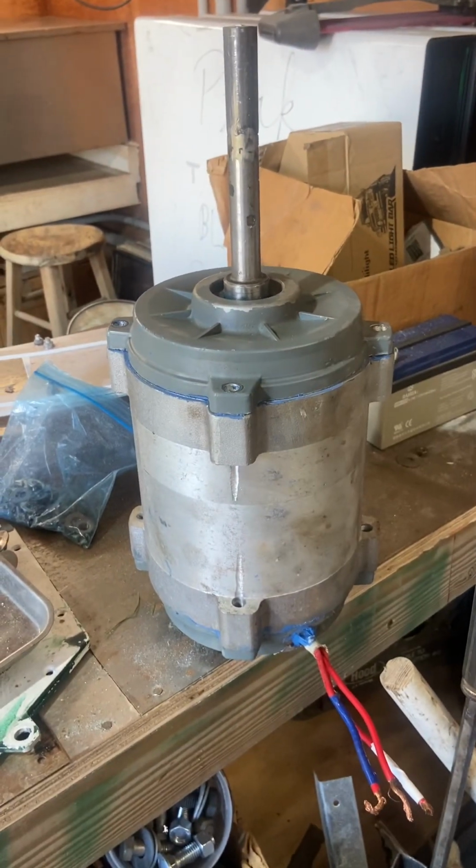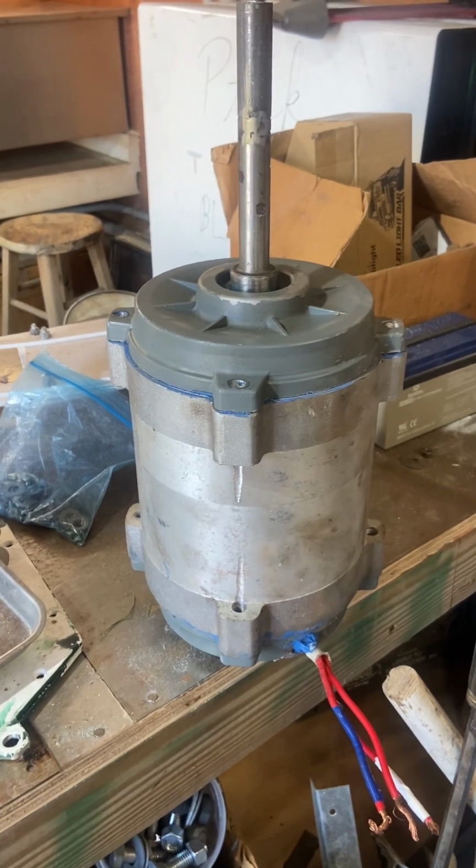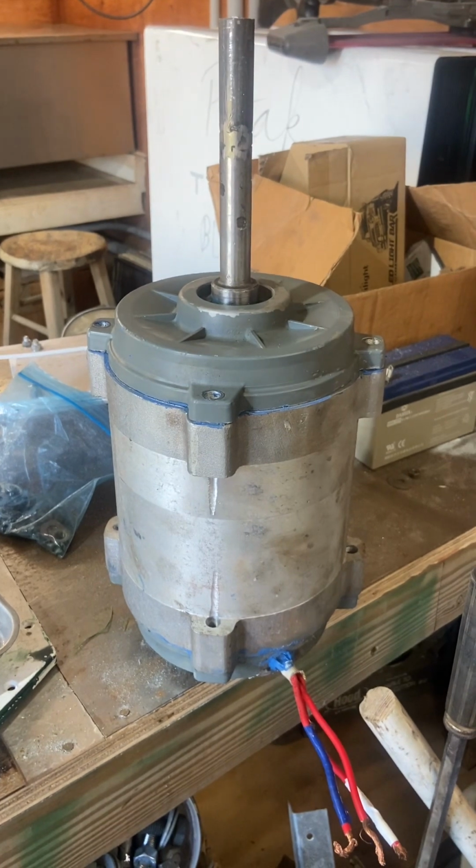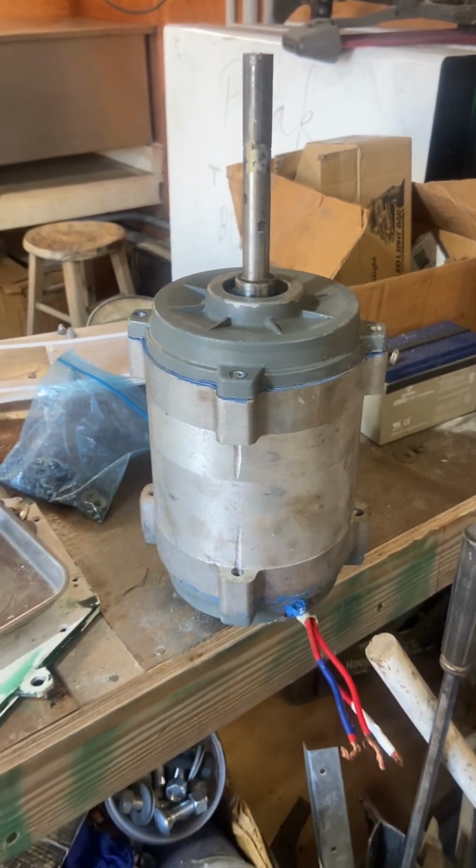So that's it. Dead in the water. This thing does not work. Took it to a generator shop locally. The guy won't even touch it. He said there's no data on it, and they don't rewind things that have shorts in them. So that's about it. That's the update.